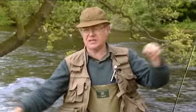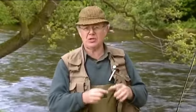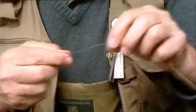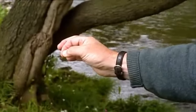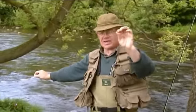I'm going to show you how to make the leader setup, which again is very, very simple. What I've got is the tip part of a 7.5-foot continuous tapered leader, and I cut off about 4.5 feet. So the thick end is where this hand is. That's the thick end.